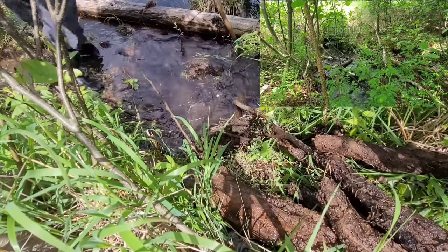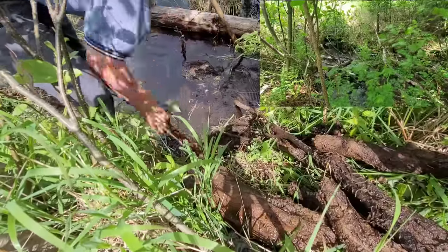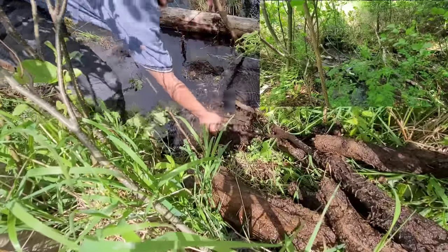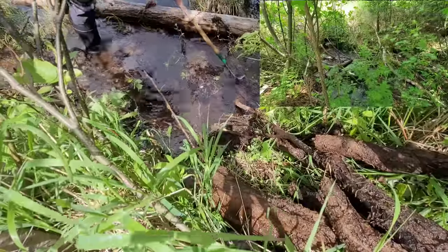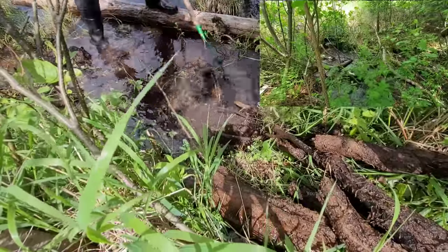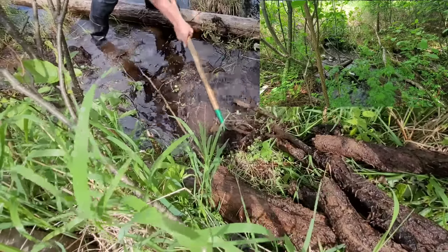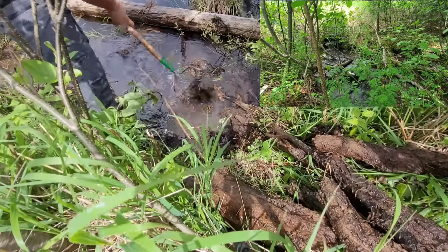Is that a rock? Oh no, it's not. It's a grate. It's the grate! There's a metal grate there, with so many roots through it. Oh, wow. Can't believe we actually found a grate.